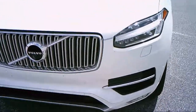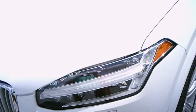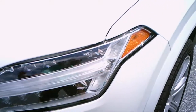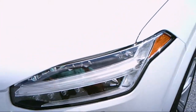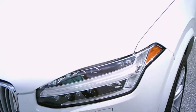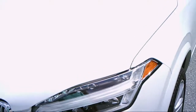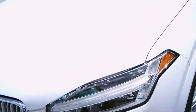Key features about this car that I love. These lights. When I first saw these, I thought these were like from outer space. I mean, look at this. Split LED lights. That's just beautiful. Now, these are called the Thor's Hammer because Volvo is a Swedish company and their descendants go all the way back to the Vikings. So, why not put a little Viking in here? Thor, which I just love.